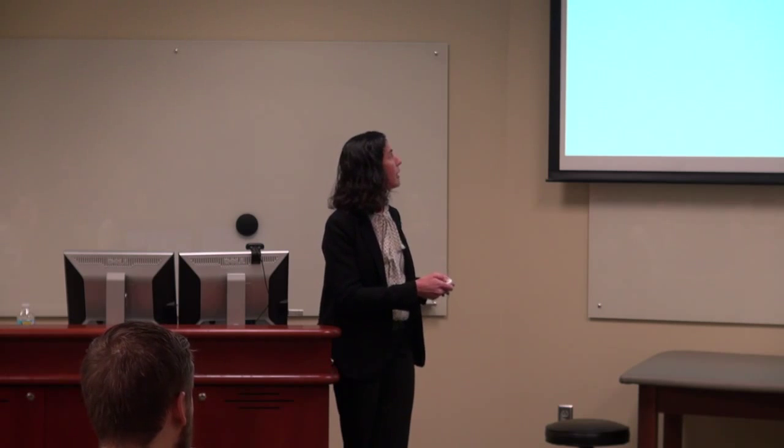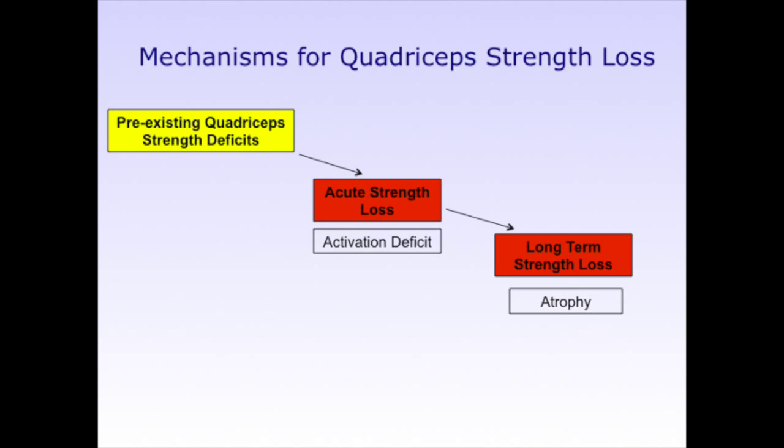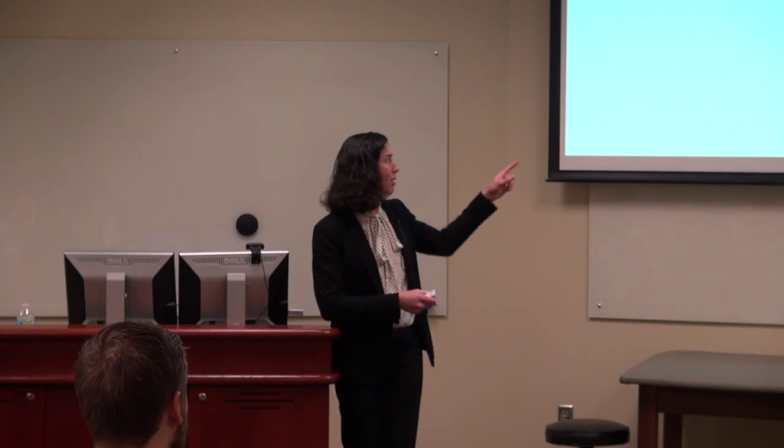What I have argued is that when you have this pre-existing quadriceps strength loss that then results in a more acute activation deficit early after surgery, around 6 to 8 weeks after surgery, you end up with long-term atrophy, because from a rehab standpoint you're focusing the first 2 months of your therapy on the time frame that this activation deficit is present.